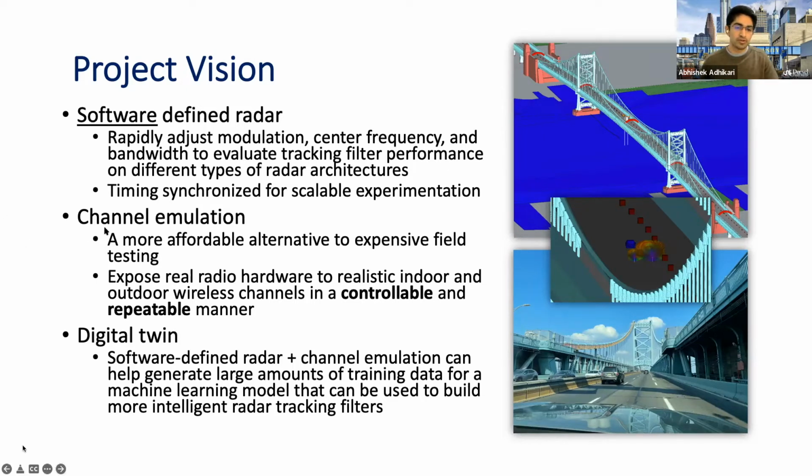For channel emulation, the general idea is that we want something that's a bit more affordable than expensive field testing. So being able to create very complex environments and quickly put them into a testbed is a way to make a software-defined radar think it's operating in some environment, even though it's not actually there. So it exposes real radio hardware to realistic indoor and outdoor wireless channels in a controllable and repeatable manner.